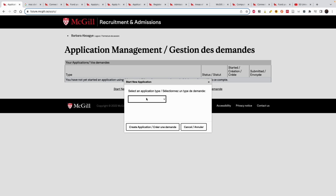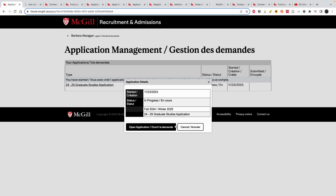The application process is always easy. It's your documentation. So we are going for fall 2024, that's next year. You choose whichever one you want, whether it's winter 2024, that is next year like January, or summer 2024, or fall. This is for graduate school. If you apply for undergraduate, it's also going to be the same thing. So graduate studies, create application. Okay, open application. Let's do this.